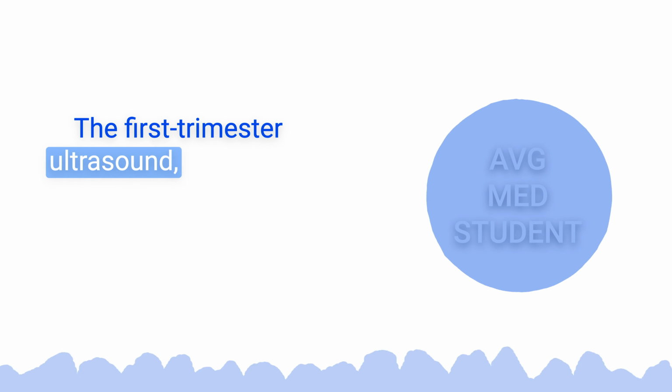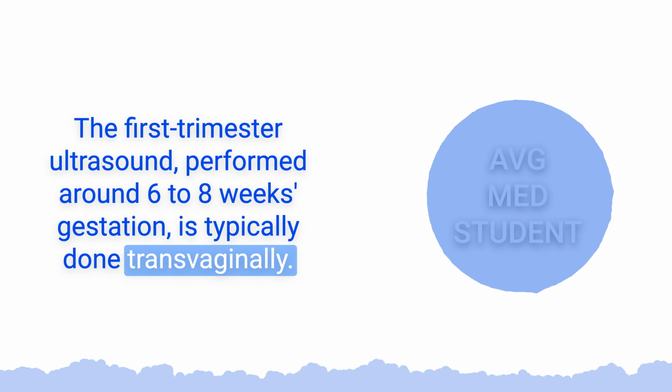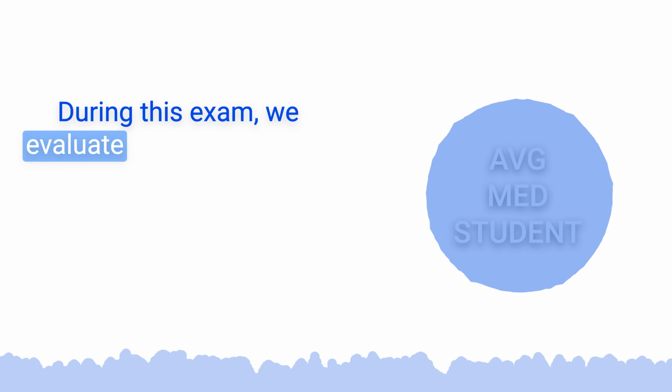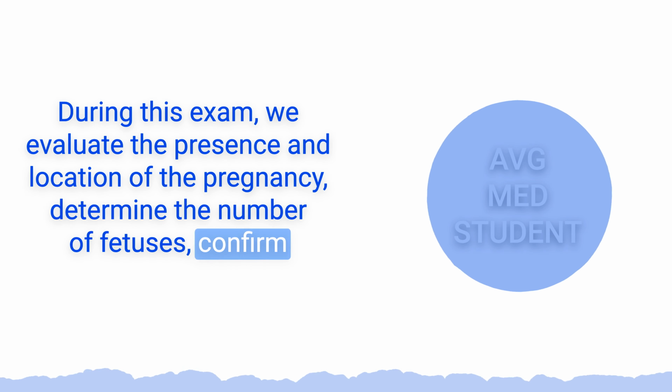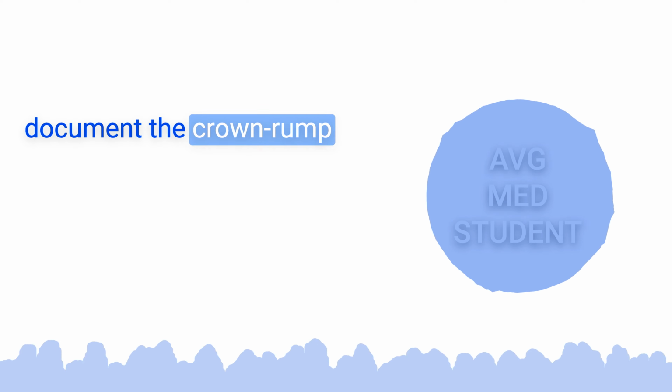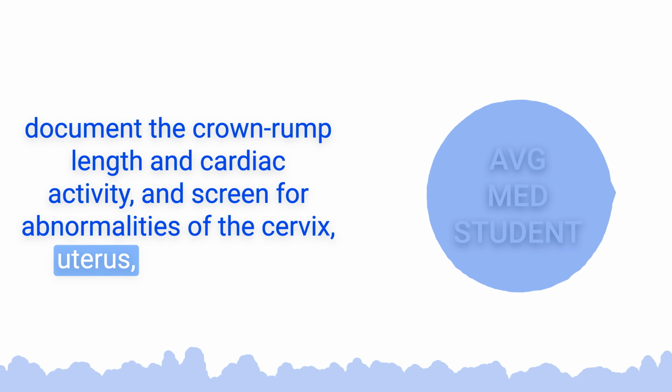The first trimester ultrasound, performed around 6 to 8 weeks gestation, is typically done transvaginally. During this exam, we evaluate the presence and location of the pregnancy, determine the number of fetuses, confirm the gestational age, document the crown rump length and cardiac activity, and screen for abnormalities of the cervix, uterus, and placenta.